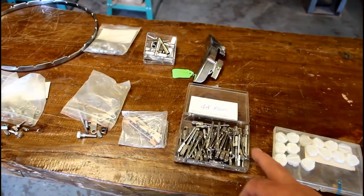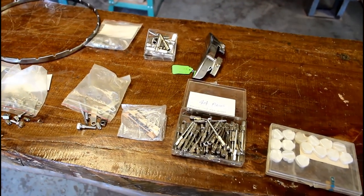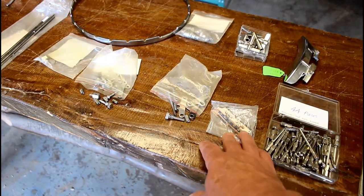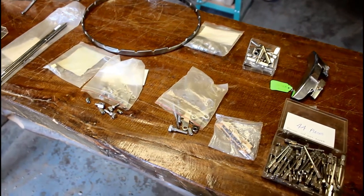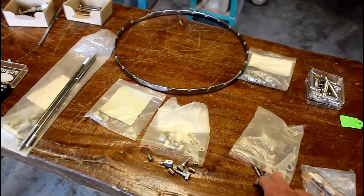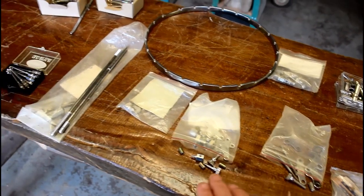Here's 44 pieces of round hooks with the nuts attached. Believe it or not, if you order them one at a time, that entire mess will cost about 300 bucks, what you're looking at right here. Here's 3 banjo bridges, one straight and 2 compensated ones. They're about $7 or $8 a piece, so there we have $20, $21. Here's the T-bracket resonator attachment stuff. Believe it or not, about 40 bucks.